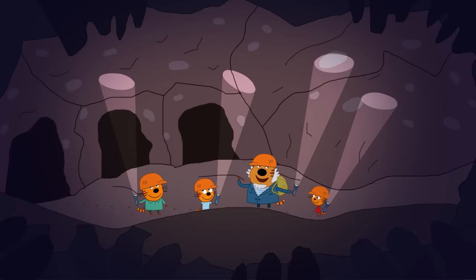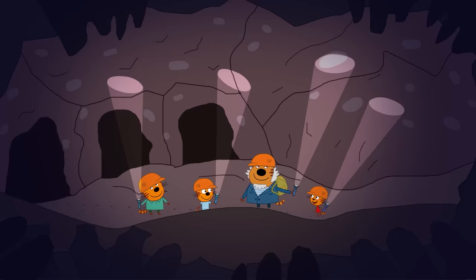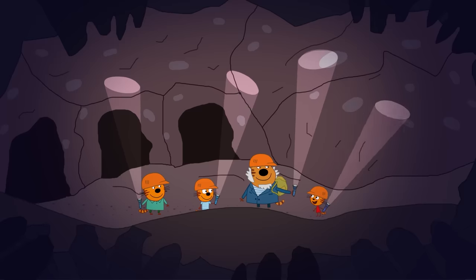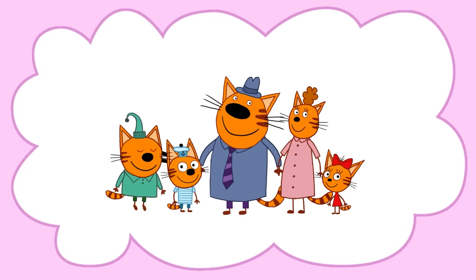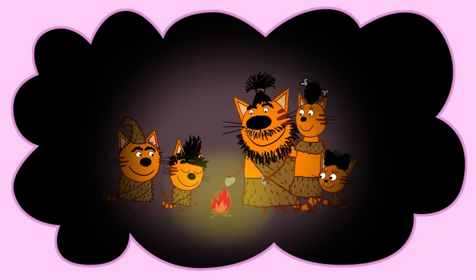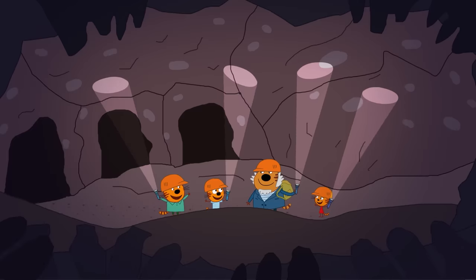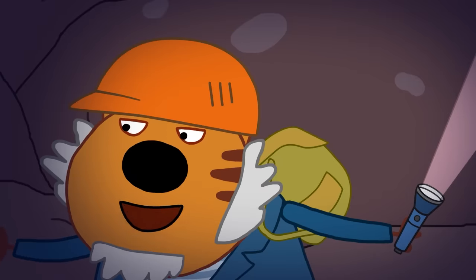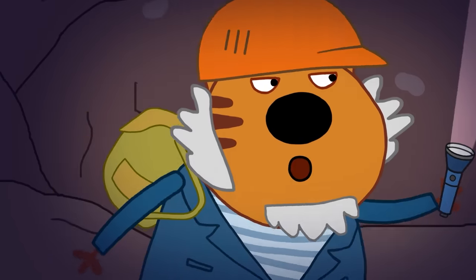Hey! Grandpa, will you tell us about the ancient cats? Sure. They lived in caves just like this one. They wore simple clothes. And they didn't have flashlights or electricity or central heating, so they would gather around fires. Oh, wow! I've wanted to find traces of ancient cats since I was small, but I never could find any. Oh!